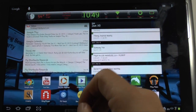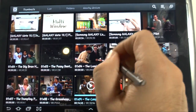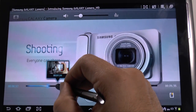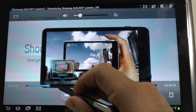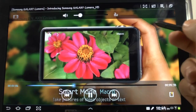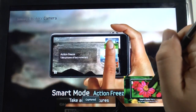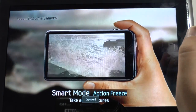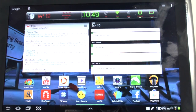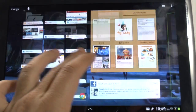Other than that, when you're watching a video now too, like this video with a Galaxy camera or something like that, we can actually preview what scene we want to go to. That's a really nice feature as well. These are just some nice features. Another thing you could do is take a screen capture of your video. So right there, now we have that screen capture of the video itself. These are just some excellent ways of using the new Note 10.1 interface.